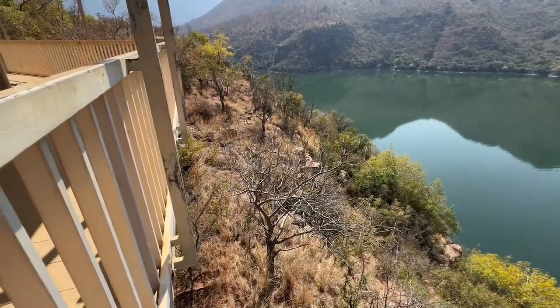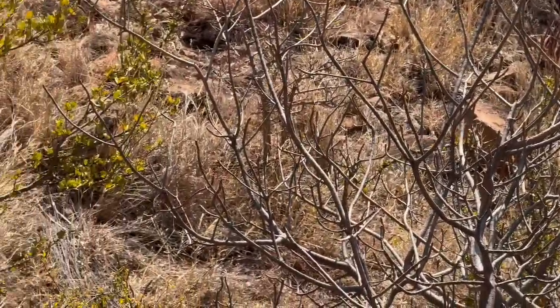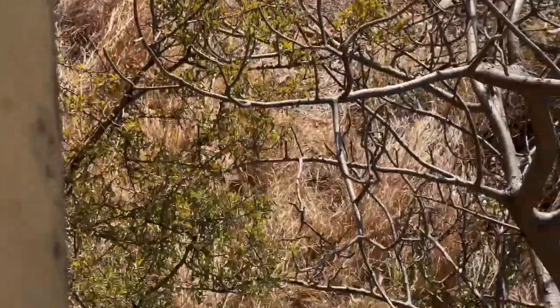Down there, I was hearing a noise when I was filming, and I was like, what is making this noise? Turned out it was a baboon. It was somewhere down here. I was trying to look for it. So that's what we're doing now.